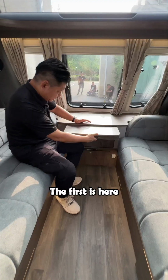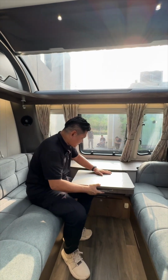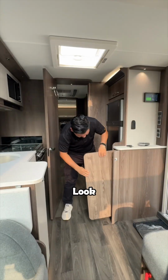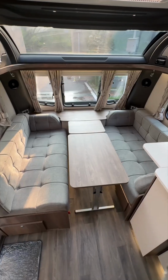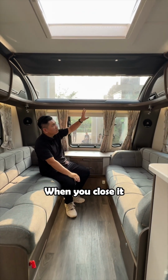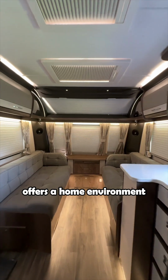There are 2 tables. The first is here. Pull it to pop it up. Press down to push it inside. Here's a dinner table. Look. Put it in the middle. It's a bright mood. When you close it at night, the warm color strip light offers a home environment.